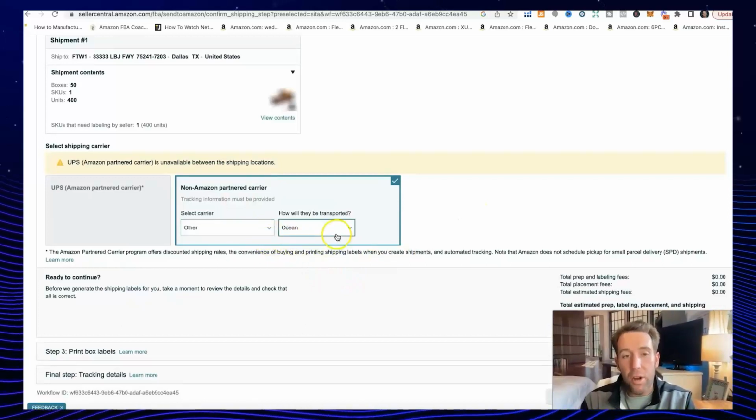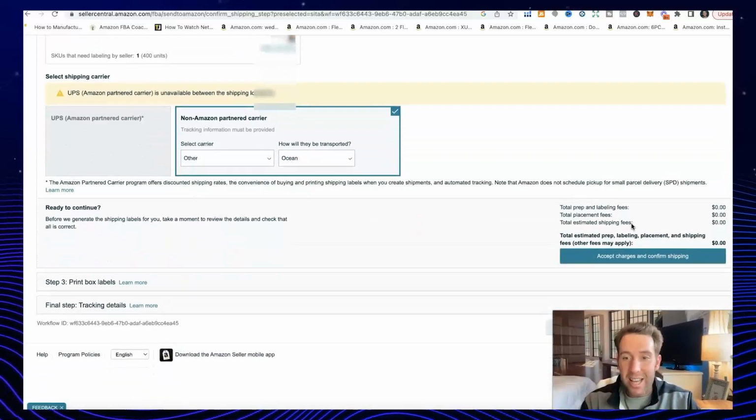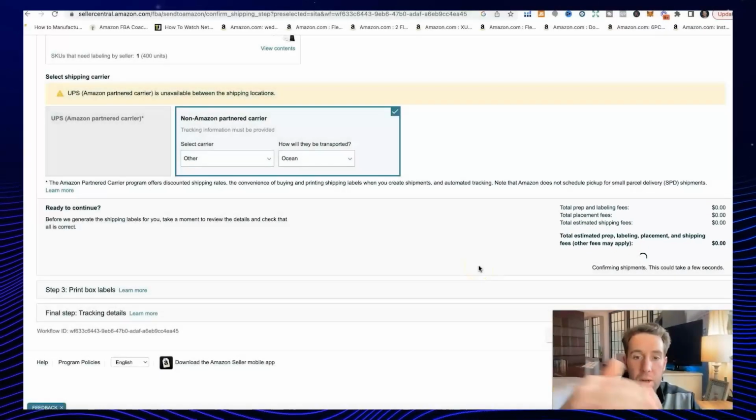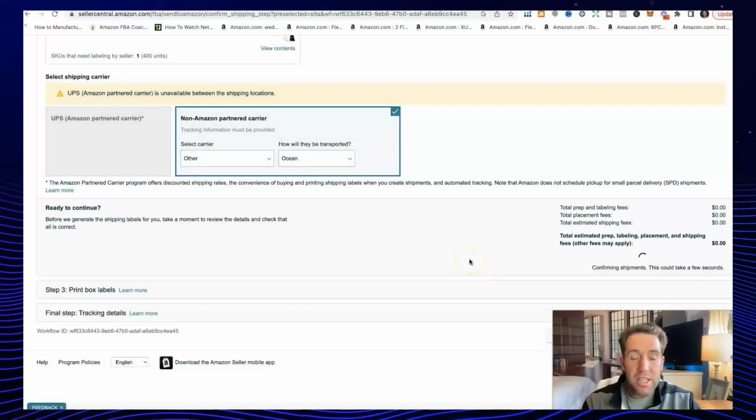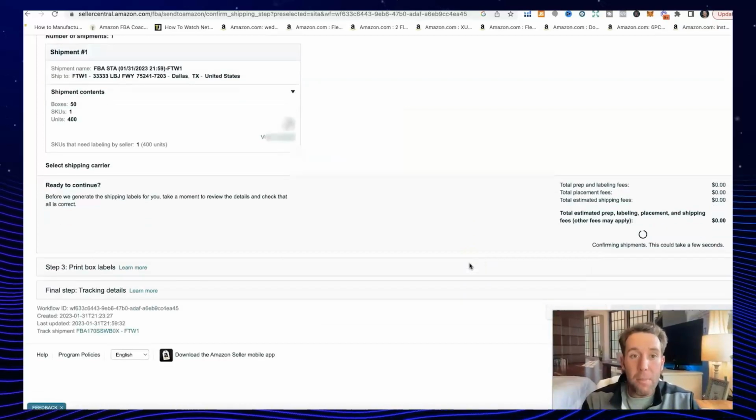I selected other, and I selected ocean. Then on the right-hand side here, you guys can see that it says accept charges, $0. I'll go ahead and do that. Then we're coming down, and step number 3 is the final step, guys. Step number 3 is where we're going to get our FBA box labels.